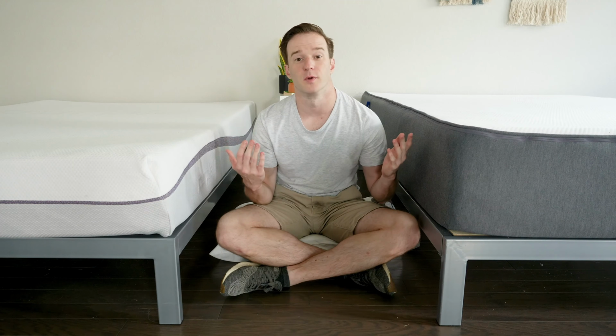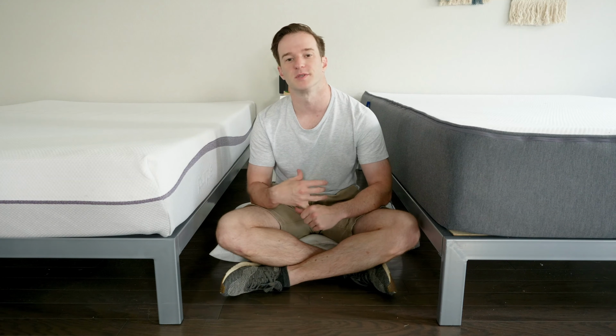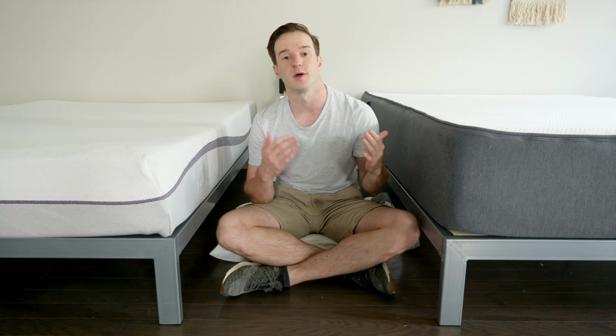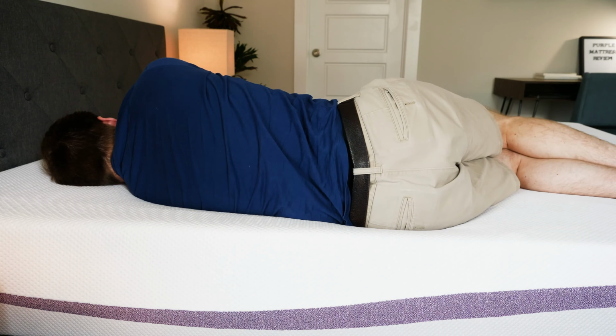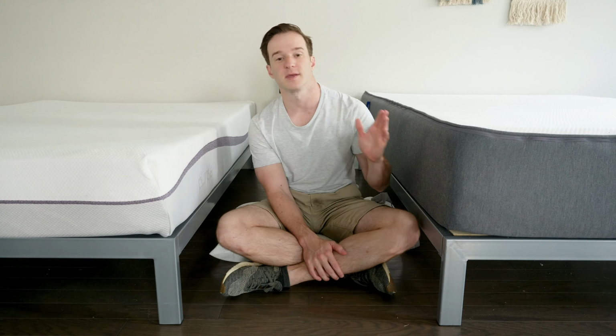All right, so what does that all mean and what are the main differences? Well, the number one thing you should think about is with the hyperelastic polymer gel material, you need to weigh a certain amount in order for that kind of pressure threshold to be reached. So if you're really lightweight, you sleep on your side, you may not weigh enough to get that gel to collapse. So the one case where the Purple may not be as good is if you're a light or medium weight side sleeper. That's not the case with the Casper.